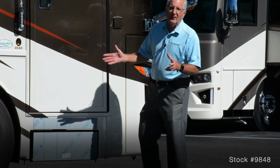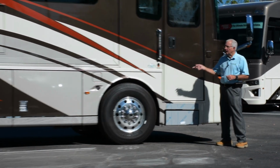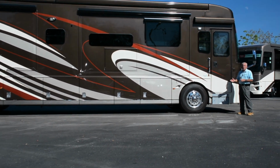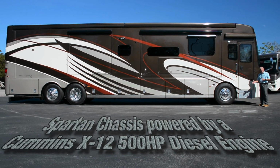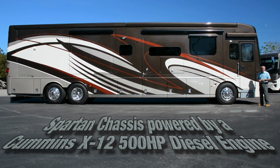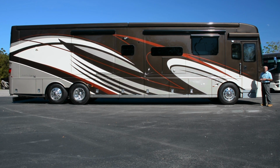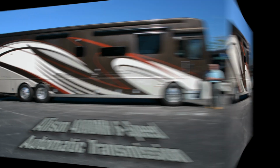This 2020 Mountain Aire is stock number 9848, and it features the optional upgrade to the Spartan chassis, which handles over 54,000 pounds of gross vehicle weight rating when it's fully loaded. It's powered by a Cummins X12 500 horsepower diesel engine, so you've got plenty under your foot as you're approaching the Rockies. The transmission is an Allison 4000 MH 6-speed automatic transmission.